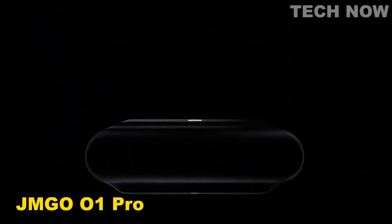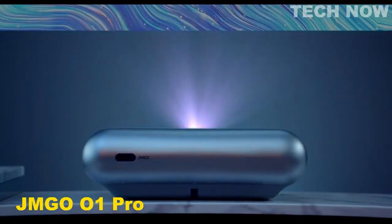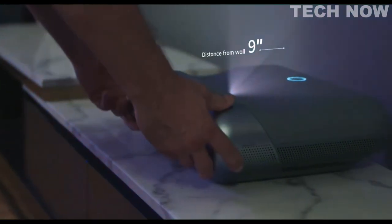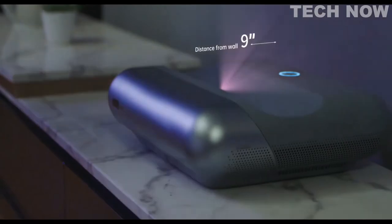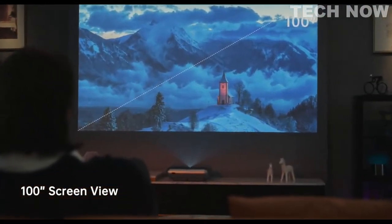Introducing the JMGO O1 Pro FHD Ultra Short Throw Projector. It lets you get closer for a bigger view. You'll get an incredibly large screen of up to 100 inches.